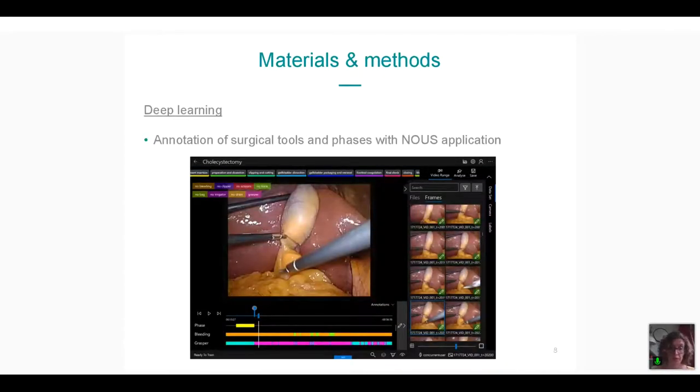Well, we annotated all the videos at one frame per second using software that you already know right now. So you see one frame of the video with all the labels of the different instruments that are in the image, and the surgical phase in which it is, and then you can click to the next frame and go on.